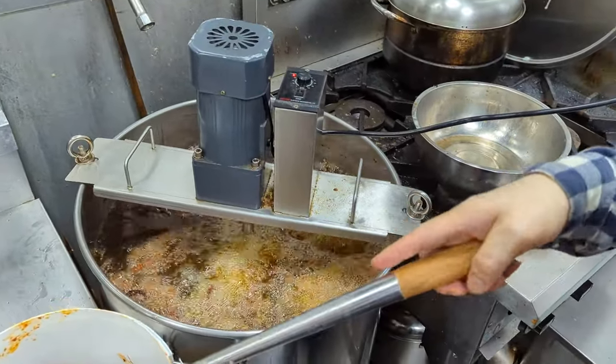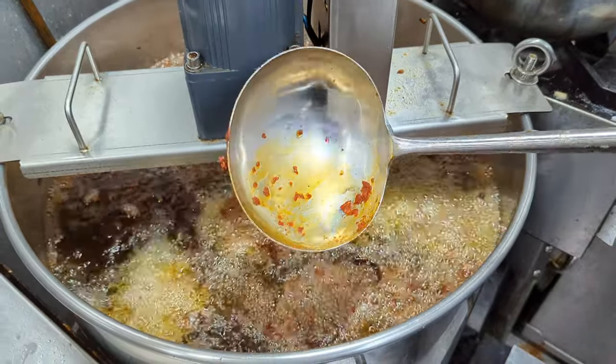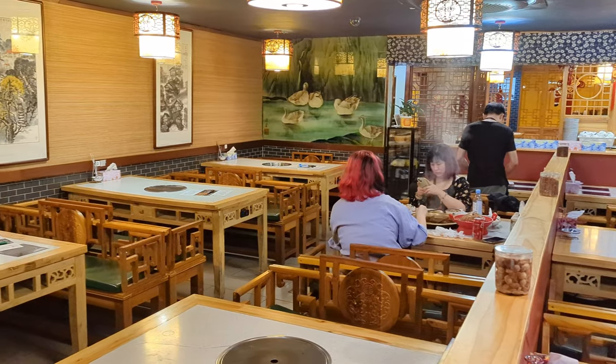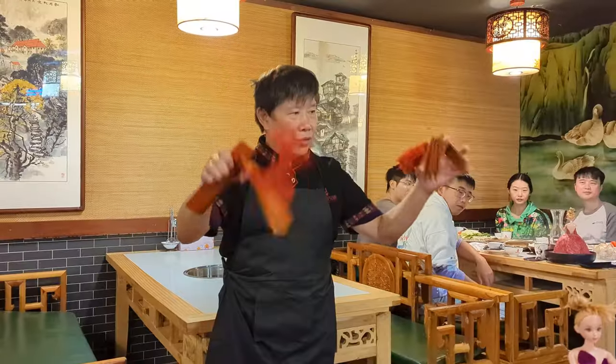Many hours are spent preparing the base of the hot pot, where signature flavors like spicy ox are slowly created. The decor of the restaurant makes you feel like you're in a traditional Chinese village setting, dining with crockery and cutlery that is carefully designed.